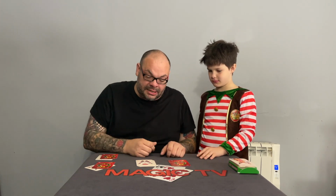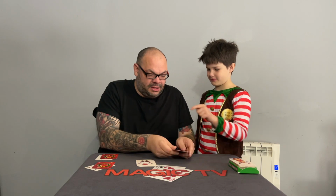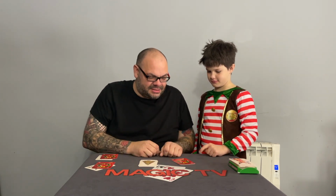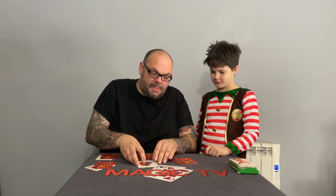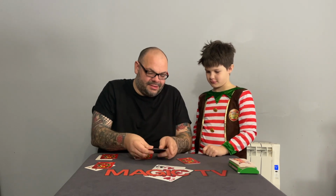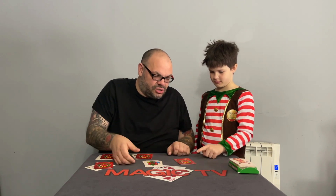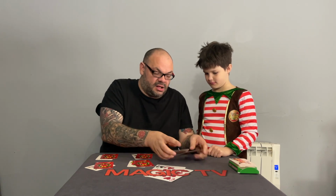Now let's do trees. T, R, E, E, S. So we've got Will the Trees. And then we'll go for the final one. Match. M, A, T, C, H. So you got Will the Trees Match, and then obviously these 2 we're going to put together. So let's have a look.